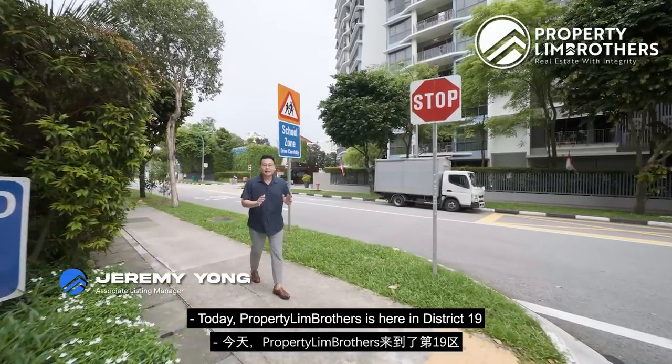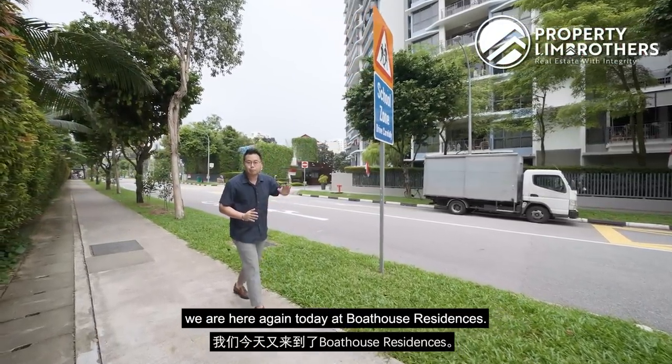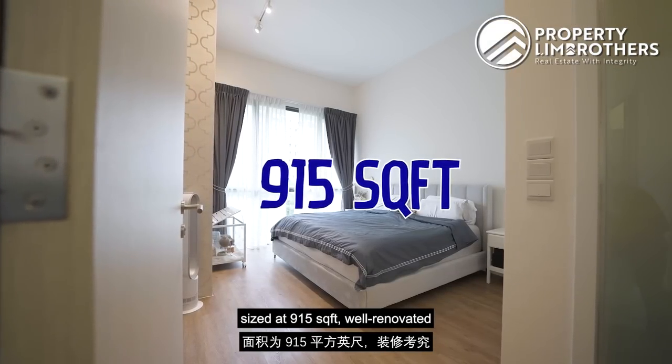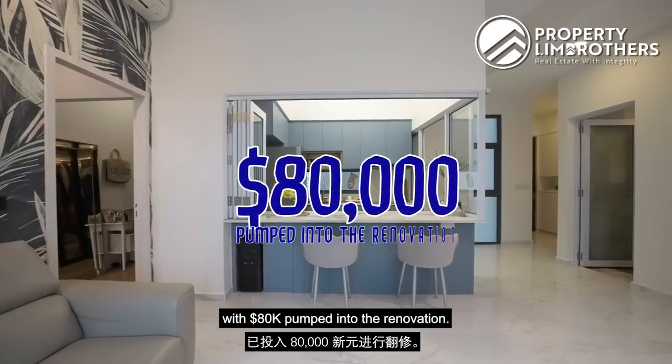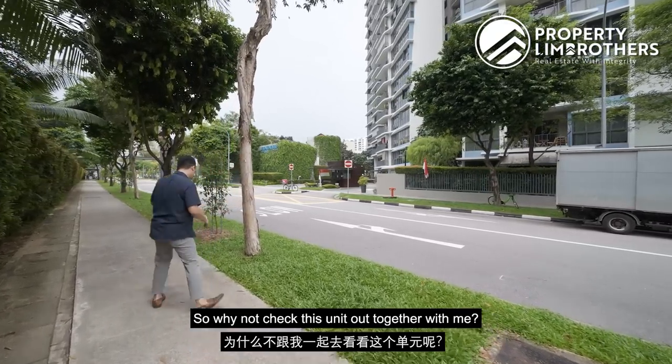Today, Property Brothers is here in District 19, the Hougang area, and just right behind me, we are here again today at Boathouse Residences. We are heading up to a 2+ study, sized at 915 square feet, with a well-renovated interior. Around $80,000 has been pumped into the renovation. So why not follow and check this unit out together with me?